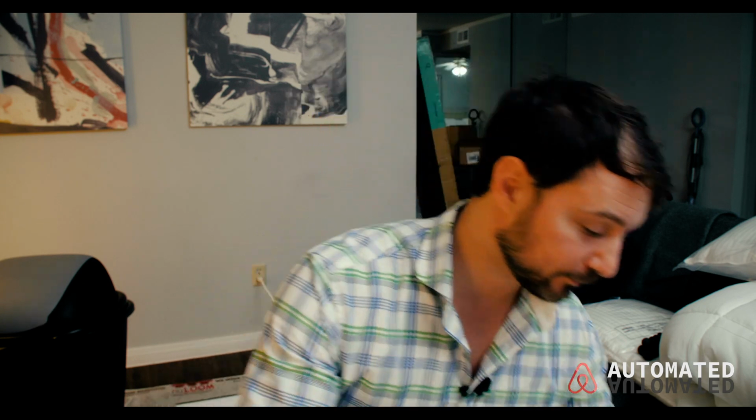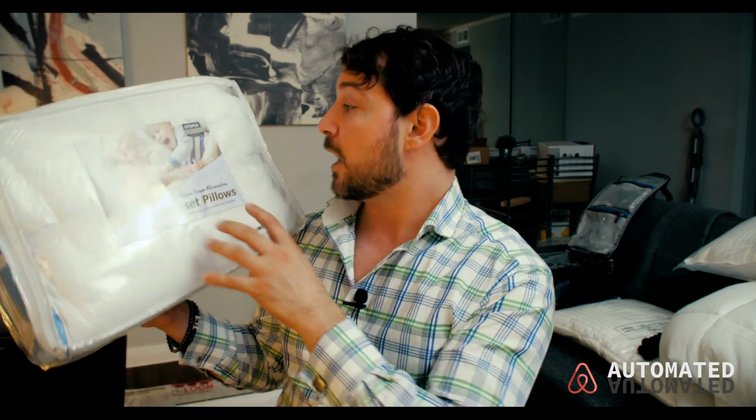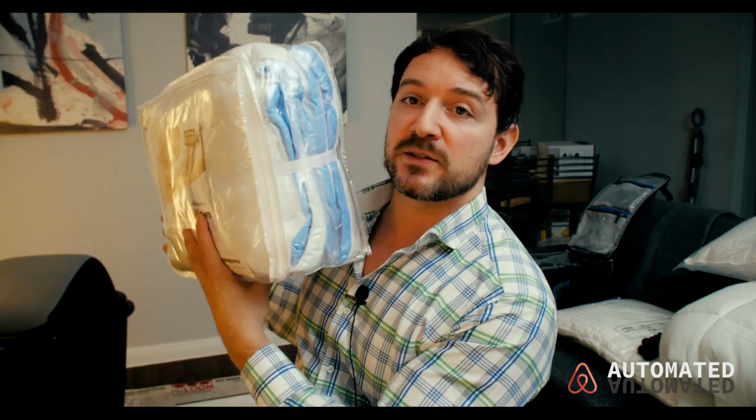So let me show you. First, these are UTOPIA brand, which are super common on Amazon Prime, and these are gusseted goose alternative. So they're feather alternative pillows, which means they're hypoallergenic, which is nice. What is gusseted? Well, gusseted is where this blue stripe on the outside is basically a strip of fabric that's about that thick, that the top of the pillow and the bottom of the pillow have this strip around the outside. That's gusseted.